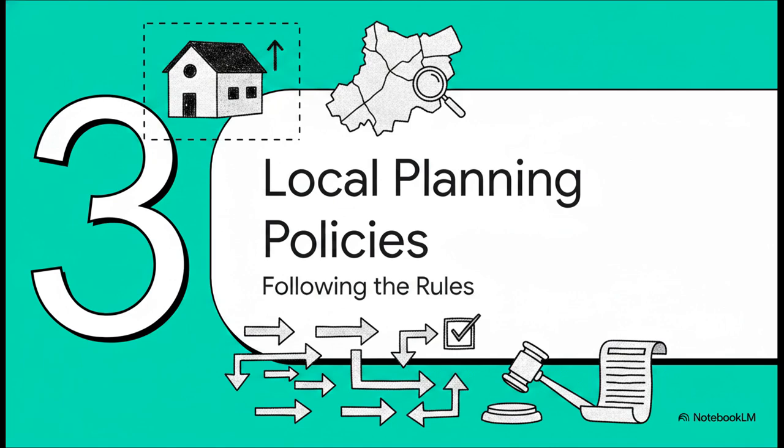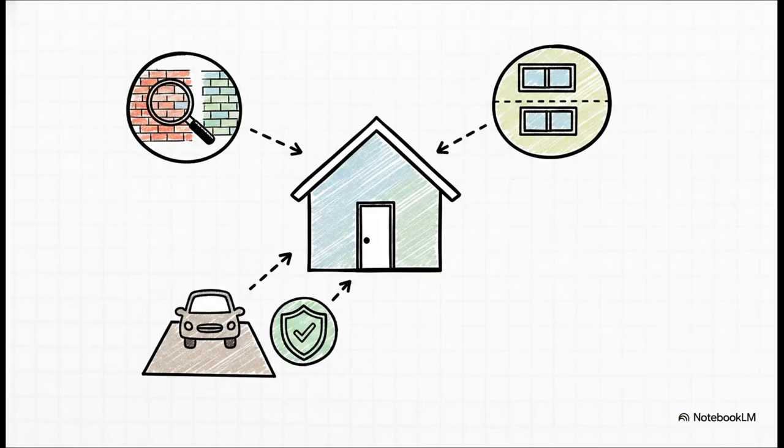Which brings us to Section 3, Meeting Local Planning Policies, playing by the Southeast Lincolnshire rules. You know, expanding your home is never just about what happens strictly inside your own property line. It's about how your property interacts with the wider community. Under Policies 2, 3, and 36 of the Southeast Lincolnshire Local Plan, a project like this comes with some very strict conditions attached. The new extension literally must perfectly match the external surfaces of the existing house. We're talking the brickwork, the finish, the roof tiles.